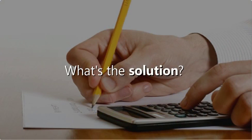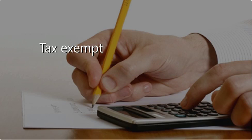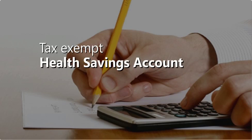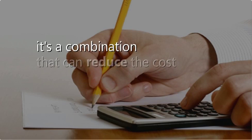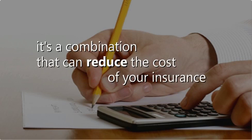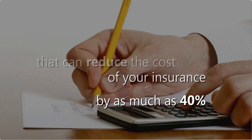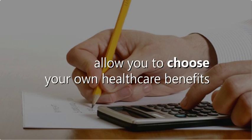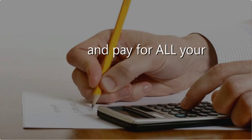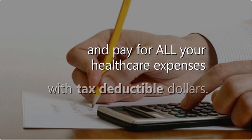So, what's the solution? A tax-exempt health savings account and low-cost major medical insurance. It's a combination that can reduce the cost of your insurance by as much as 40%, minimize your rate increases, allow you to choose your own health care benefits, and pay for all your health care expenses with tax-deductible dollars.